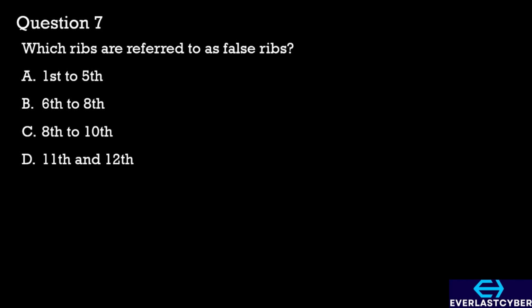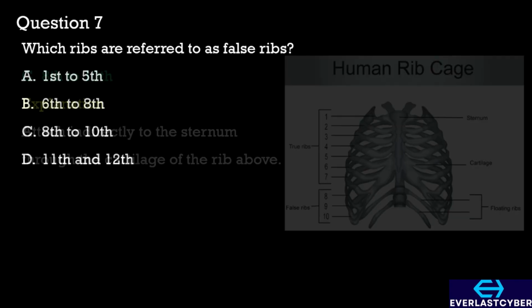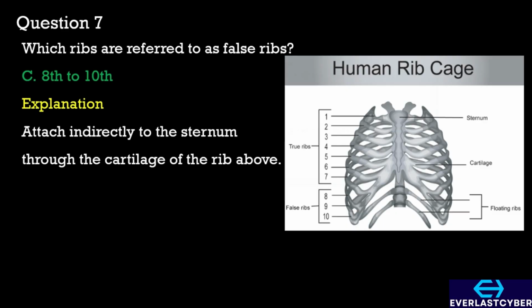Remember, the true ribs are the 1st to 7th ribs, and they are called true ribs because they attach directly to the sternum through their own costal cartilage. The false ribs are attached indirectly to the sternum through the cartilage of the rib above, and this is the 8th to the 10th ribs. Floating ribs are the 11th and 12th ribs, and they do not attach to the sternum at all. So our answer here is option C. The 8th to 10th ribs are known as false ribs.